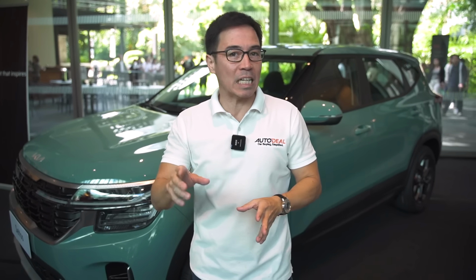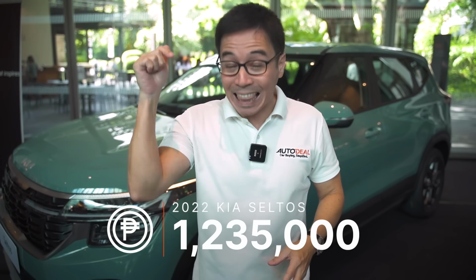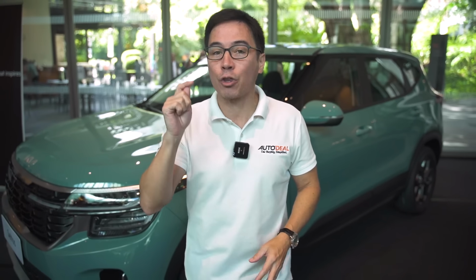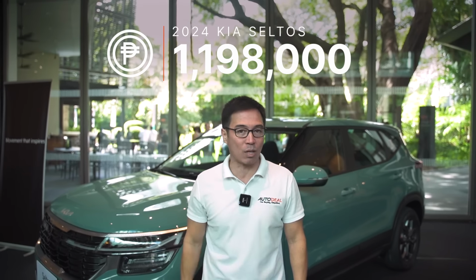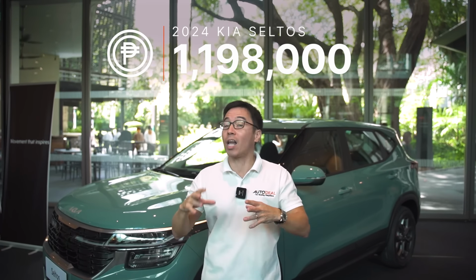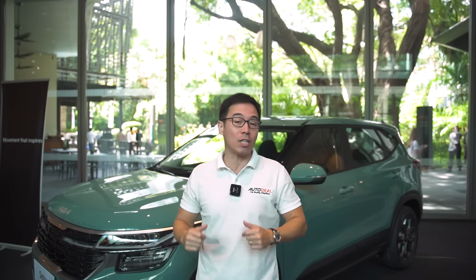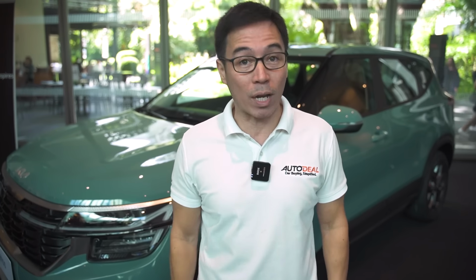So the previous Kia Seltos started at 1,235,000 Philippine pesos. This time around, it starts at 37,000 Philippine pesos less, which is 1,198,000 Philippine pesos. And it doesn't stop there. It just keeps getting better because there are a lot of changes on the new Kia Seltos that we would gladly take you on a tour of in this very quick walkaround.